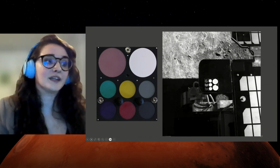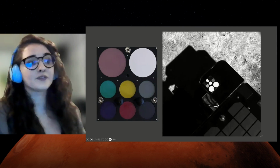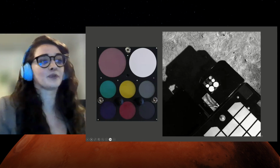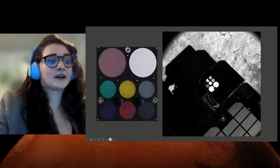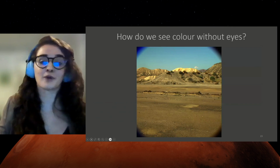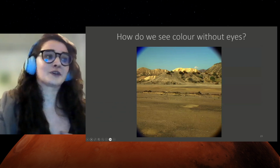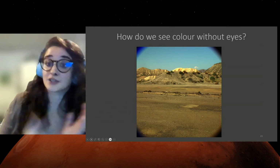So on the right here, this GIF you can see is the calibration target on the left and all the different filters on the camera system. And what we can do is we can use this data to calibrate our images of Mars. This isn't Mars, this is Spain. This is on a field trial. Sorry. To get a really nice image of the surface that we're looking at.